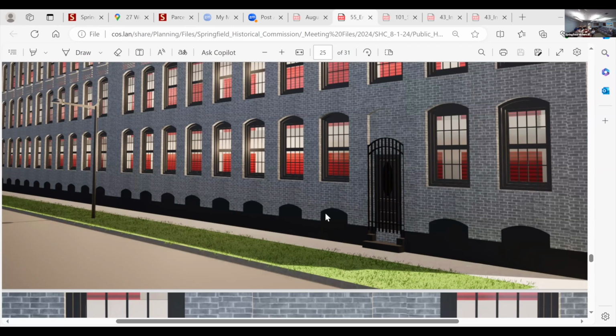So I entertain a motion to accept the application for certificate of appropriateness at 55 Emery Street to install the gates and doors for the recessed doors as presented, with the stencil of the company name on the top wall. Second. Is there any discussion on that motion? Okay, all in favor? Aye. Any opposed? Any abstentions? Passes. Thank you very much. Good luck.